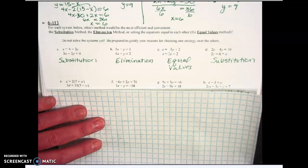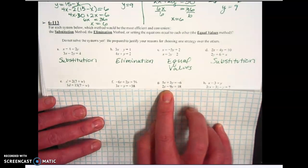All right. F, we have negative 6x plus 2y equals 76, and 3x minus y equals negative 38. What do you think on that one? John? Elimination. Yeah, I think elimination would work best on that one too. What would you multiply by? Yeah, I'd multiply the bottom equation by 2. Yeah. All right, let's look at G.